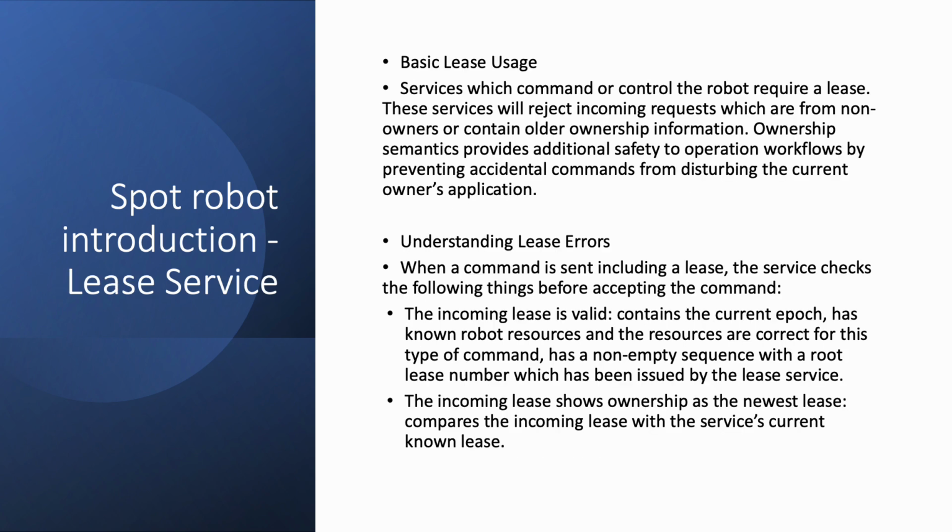The basic lease usage: services which command and control the robot require a lease. These services will reject incoming requests which are from a non-owner or contain older ownership information. Ownership semantics provide additional safety to operation workflows by preventing accidental commands from disturbing the current owner's application.